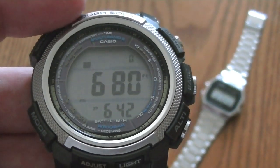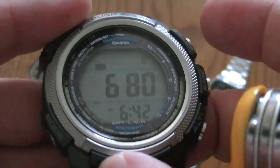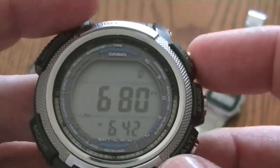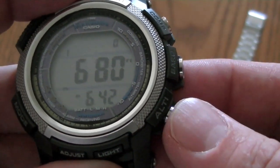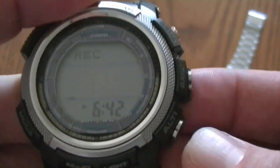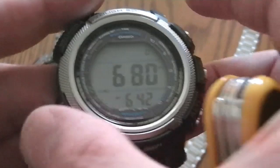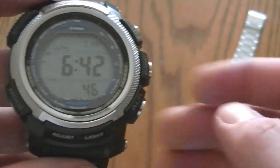So if I'm at the bottom of a mountain and I want to see how high I'm going to climb, I can just hit the adjust button down here. That'll reset the reference point for the next reading. And if I wanted to save this altitude as proof that I got there, kind of, then I would hold this down, the altimeter button. It tells me to hold it, which indicates that it's put it into the log mode. And then one push of the mode button takes us back to the timekeeping screen.